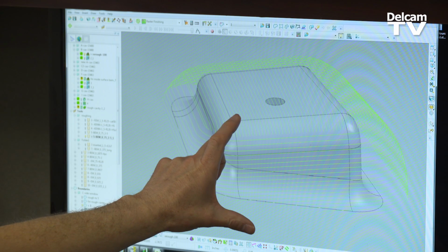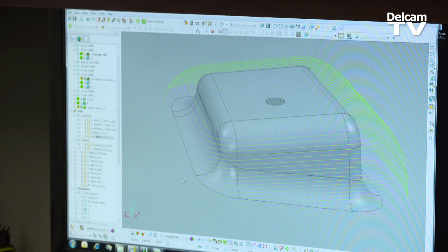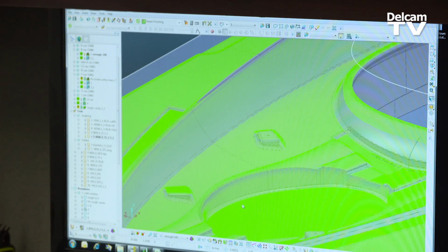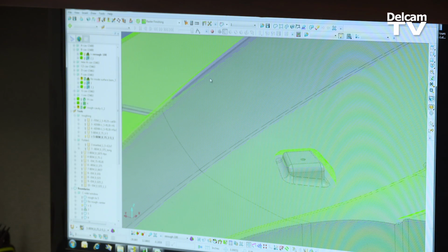Everywhere it's steep, if we can step over a greater distance, then we have less runtime on the machine. So the software has separated the steep from shallow areas, and that has saved us, I don't know how many hours of runtime on the machine.